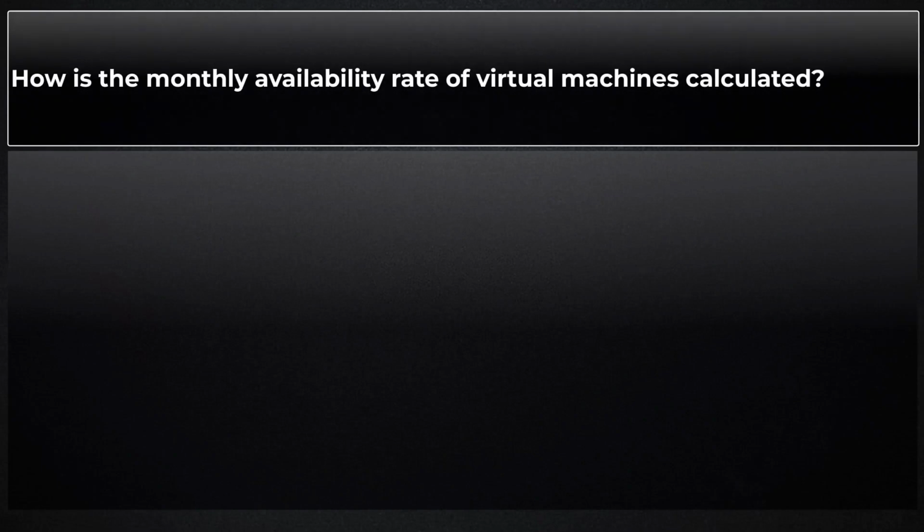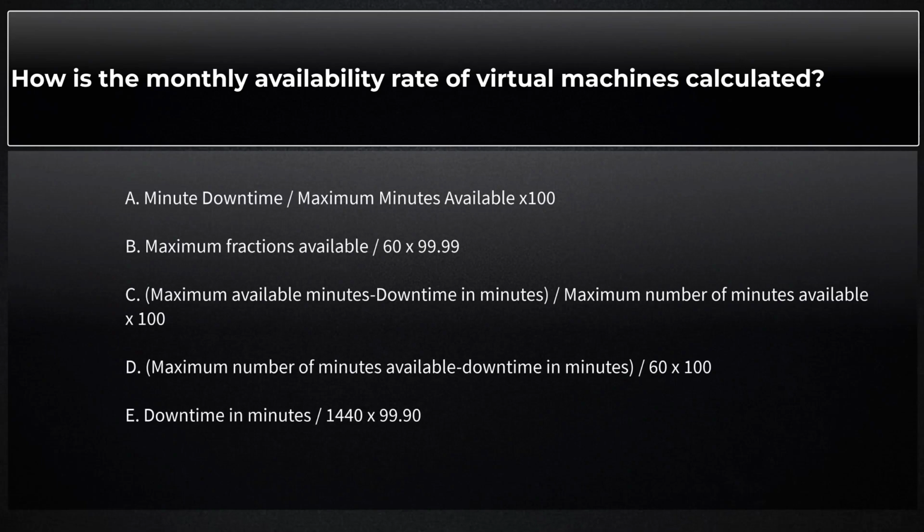The next question is: how is the monthly availability rate of virtual machines calculated? Option A: minute downtime, maximum minutes available x 100. Option B: maximum fractions available, 60 by 99.99. Option C: maximum available minutes minus downtime in minutes, divided by maximum number of minutes available x 100. Option D: maximum number of minutes available minus downtime in minutes, 60 by 100. Option E: downtime in minutes, 1440 by 99.90.